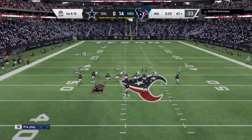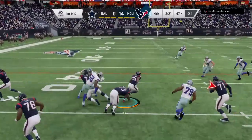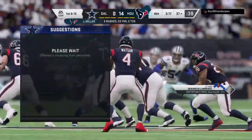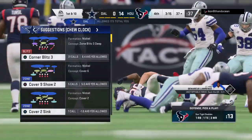What we got? A 1st down carry now for Miller. And he is tackled inside the 40, not quite to the 35. 10 yards there, good enough for a Texan 1st down.